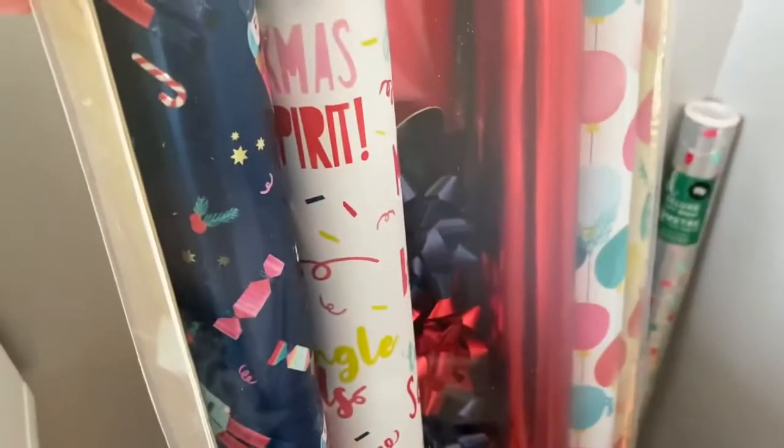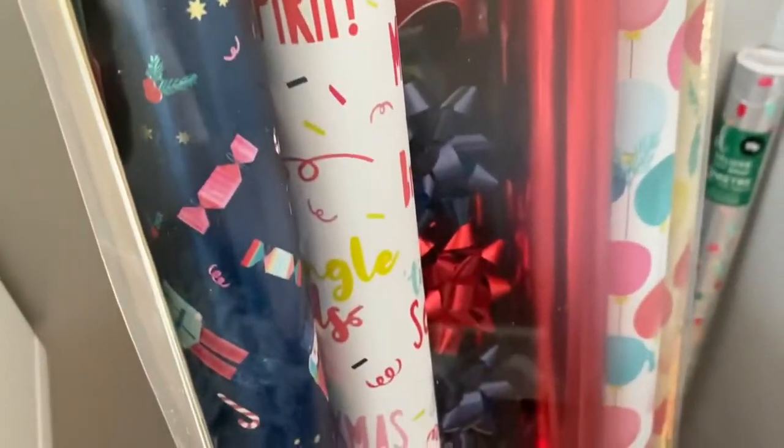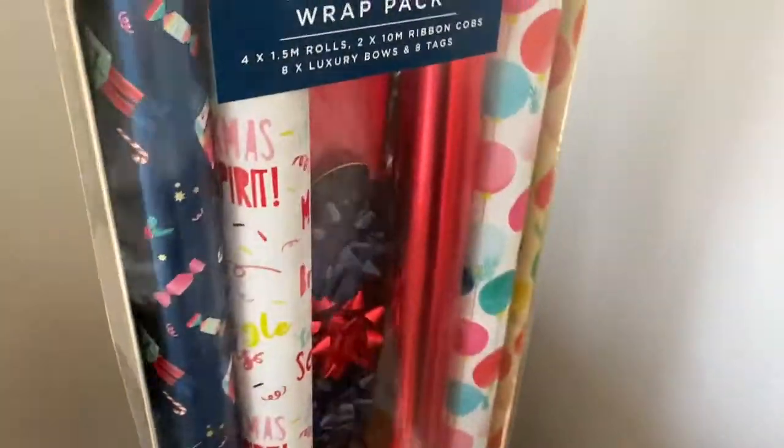So we've got a kind of navy blue with patterns on, we've got two white ones that have lots of colourful decorations and words, and then we've got a red one as well. So they're the kind of colours that I'm going for.